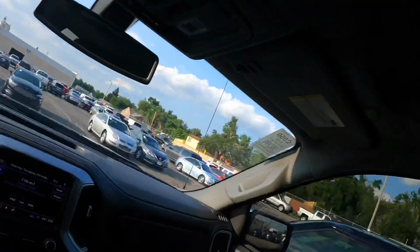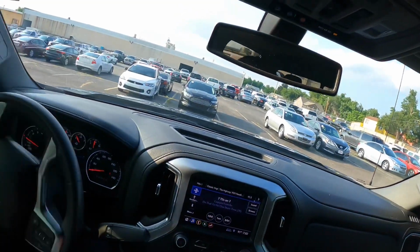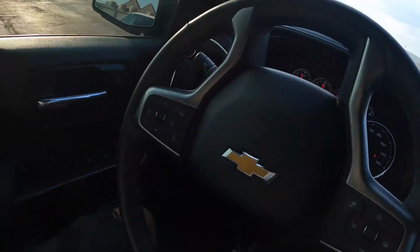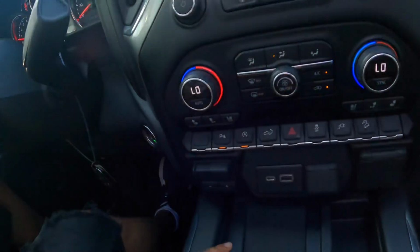What lane am I in? Okay, I'm in the second to the last. So it's got the memory seat. Okay. I got everything. No, I mean, it ain't changed too much. I just like the little small features. It's gotta have the sunroof. It's gotta have remote start. It's gotta have the keyless entry. I gotta have all that, man.